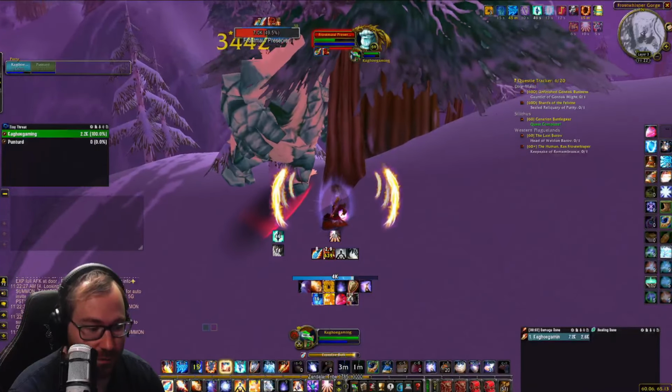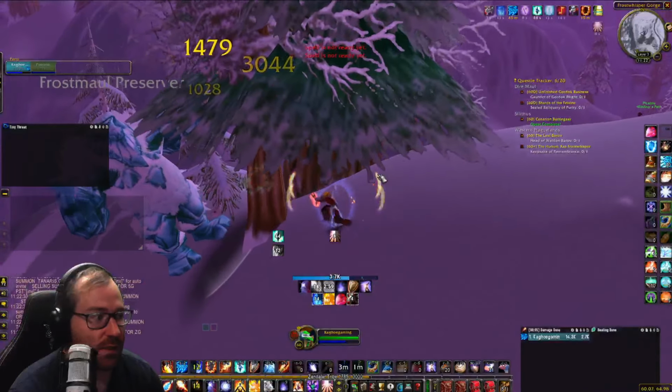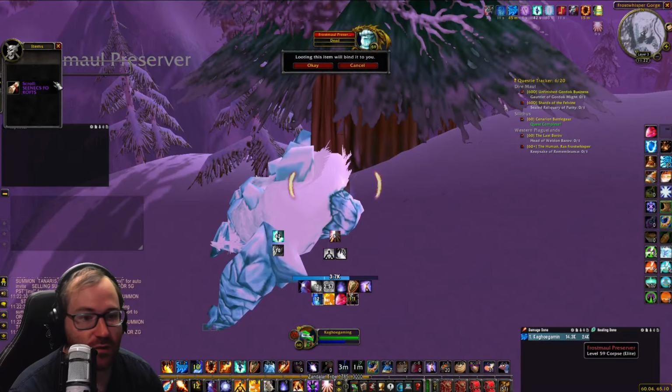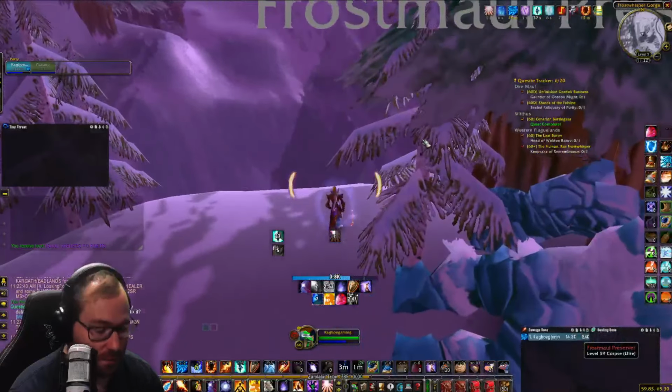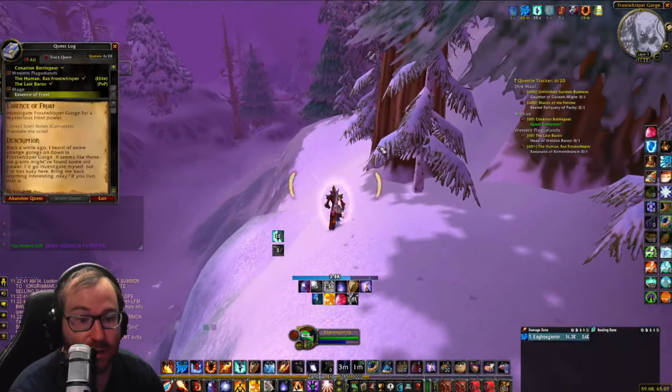They can be slowed with Frostfire Bolt. However, they do hit very, very hard. So we are killing the giant, and we got these spell notes on our very first kill. Obviously, because I'm recording, we wouldn't have it any other way.